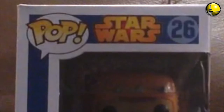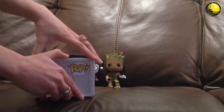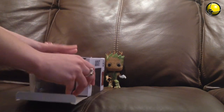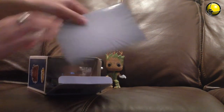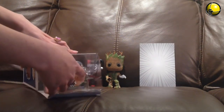It's so cute. Alright, I need to open this little thing. Should be easy to open. Yeah, usually Funko Pop allows you to open it easily without any tape or anything, so... I won't break the box. So it's a collectible. Like that. Wow. Look at that! It's a background for him to stand on.